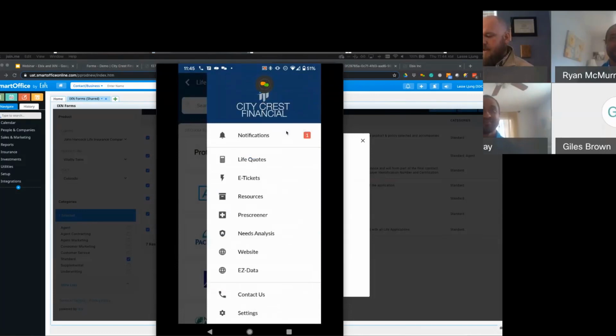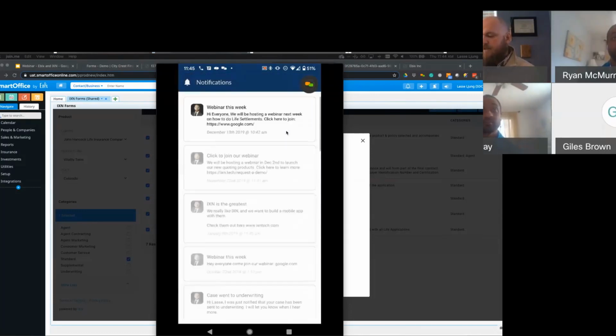But one of the things that I want to talk about today is this notifications tool. So we've had this notifications tool for a while. You can send messages to your agents. You can send messages to everybody. Hey guys, we're doing a webinar this week. Come join us. Or you can send them to individuals through the IXN Dashboard.